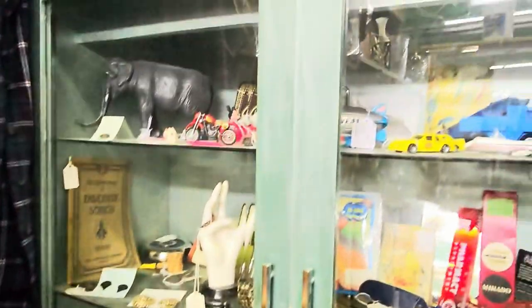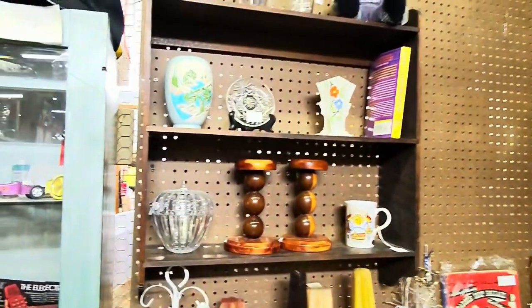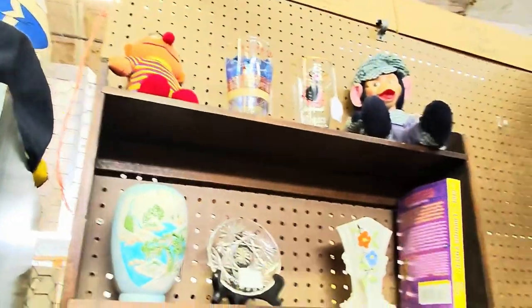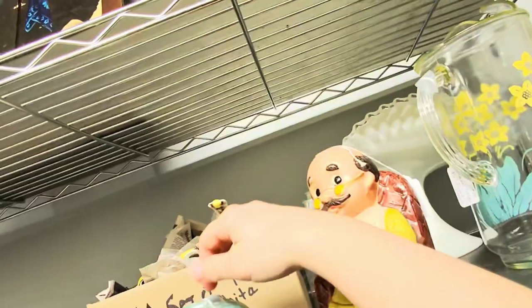It's more of an antique mall than it is a flea market. So don't judge a book by its cover. This was actually a pretty good place. And yeah, is it flea market-y? Yeah, it is. You can find a little bit of everything. It's not just vintage, but they had a ton of vintage items.